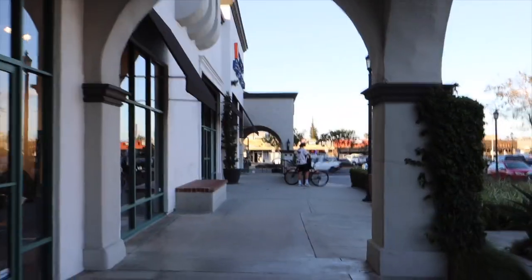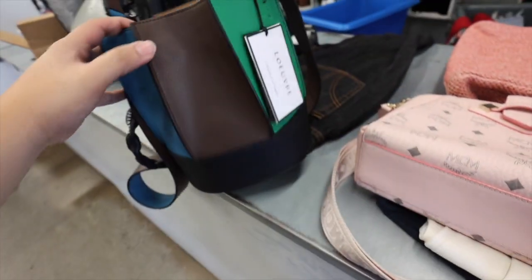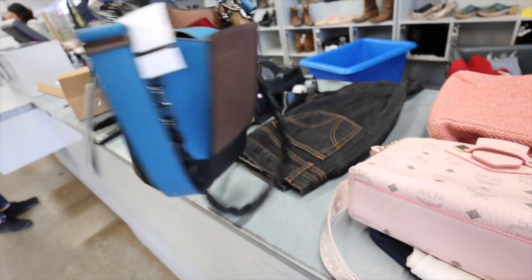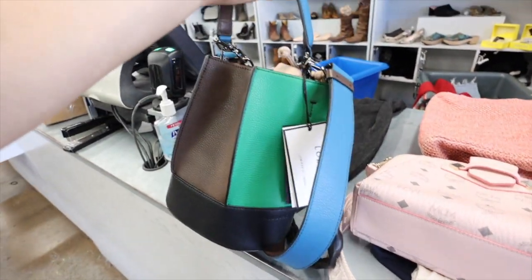Alright guys, we just got to cross the road. So excited. This is the one close to Mesa. Let's go inside and check it out. Alright, I'm looking at this MCM, which is super cute, and this Louis bag. It's so cute. I love this chain. So cute.